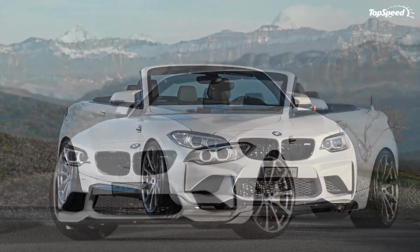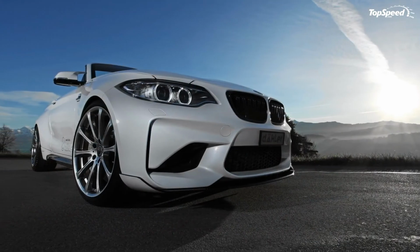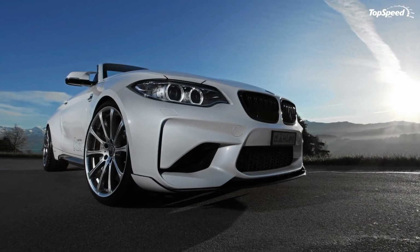Love it: a lot of work was put into this build, and the power gains are impressive, close enough to the M2. Leave it: not an easy program to install, and pricing could be expensive.